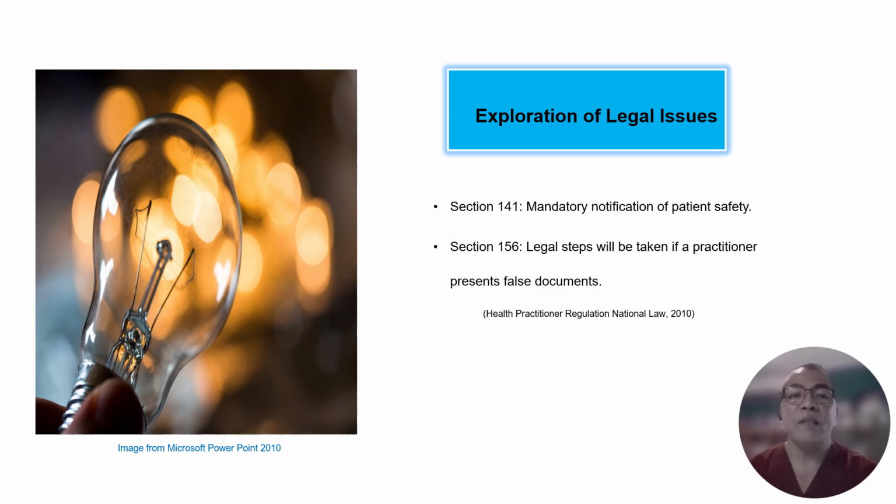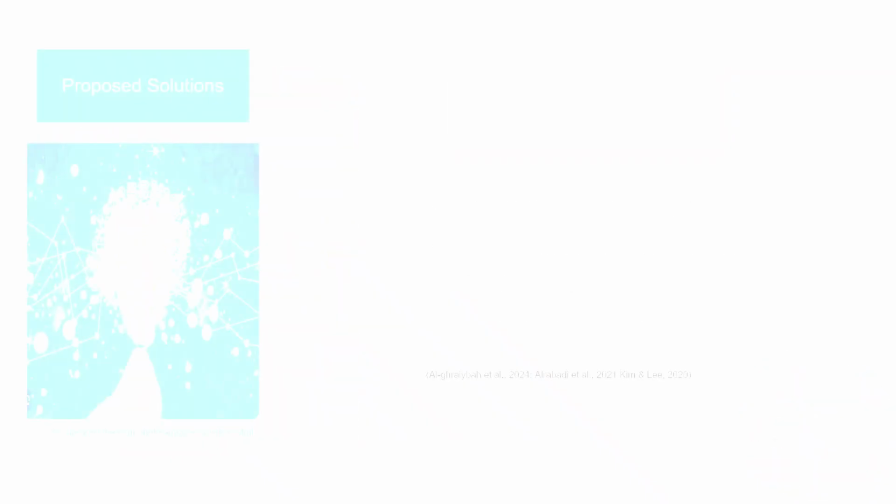Section 156 of this law also highlighted that practitioners who present false or misleading documents can be legally accused. Emily can face criminal charges, civil lawsuits, and eventually serious legal repercussions that include suspension and even revocation of her nursing registration.